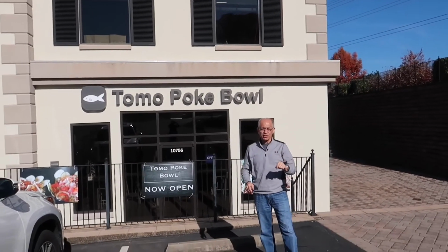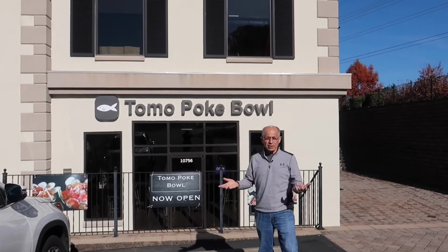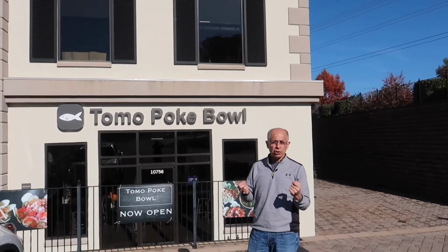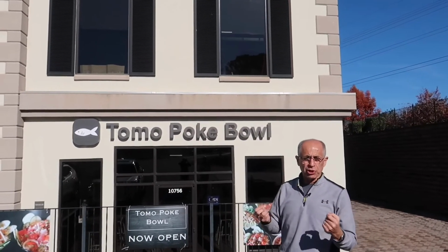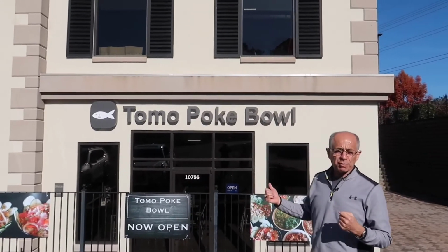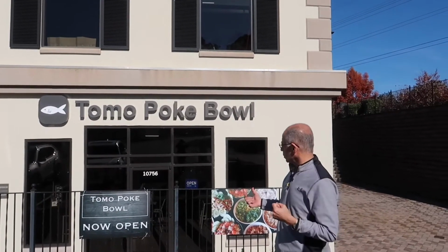Today I'm in Knoxville, Tennessee, in front of this place called Tomo Poke Bowl. You ask me what a poke is, I'll tell you in a minute. Poke bowl is essentially sushi in a bowl, or sushi on a rice. Sushi in a bowl. So this place has just been open about 3 weeks. I heard about it from a friend. We're here to give it a try.